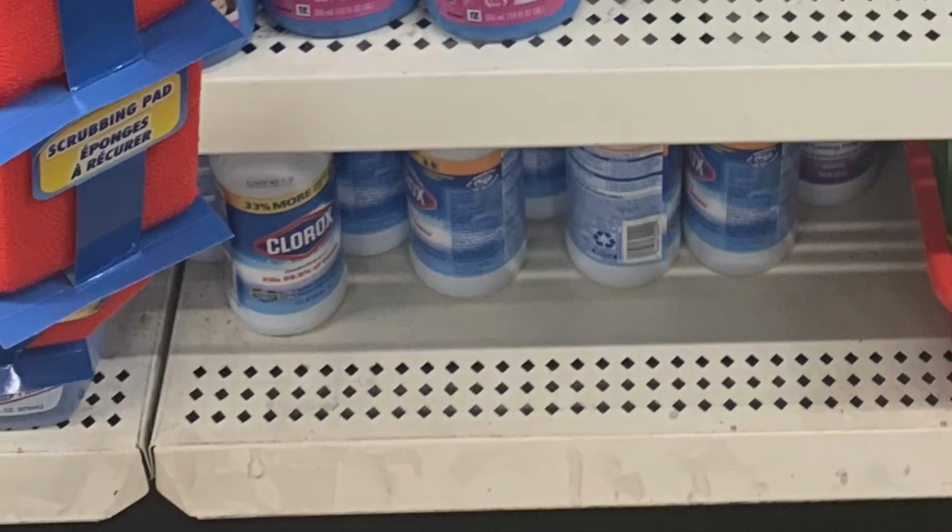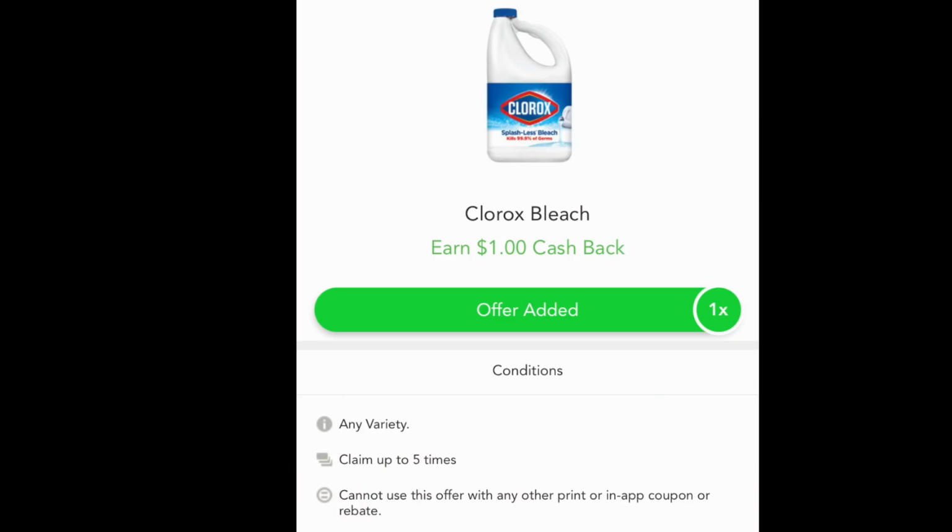I grabbed 5 because 5 was the limit, so I wanted to go for 5. This is the Checkout 51 rebate, and how you can get it up to 5 is, see where that 1X is? You just keep pressing it with your finger to get 5 rebates. You can claim up to 5, any variety, any size. Mine was not size specific.